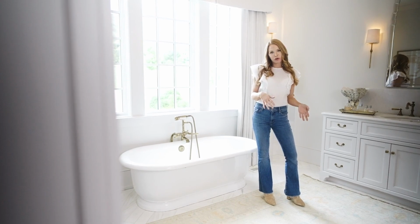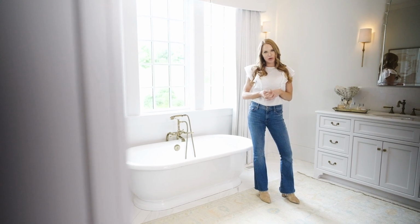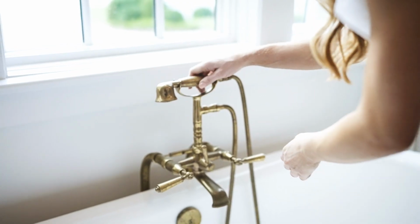It's very soft underfoot. And if you're really worried about having a rug that will be durable, an indoor-outdoor rug is the perfect solution. It can handle all the wear and tear of a bathroom, and it really adds a whole other layer.